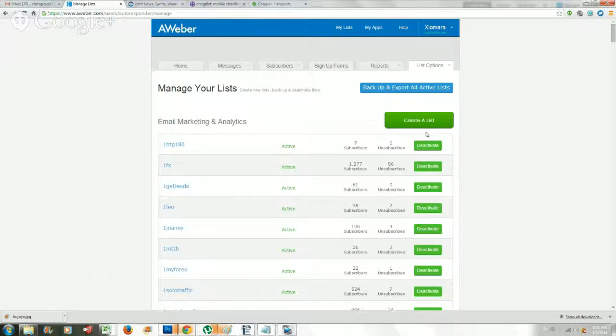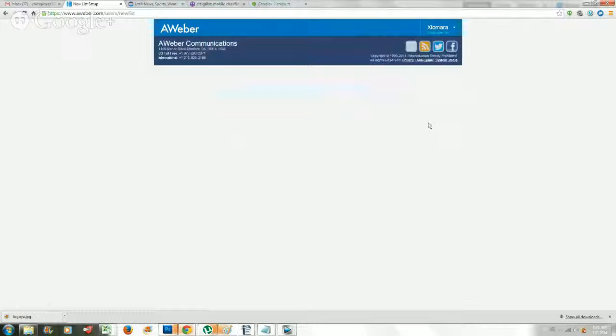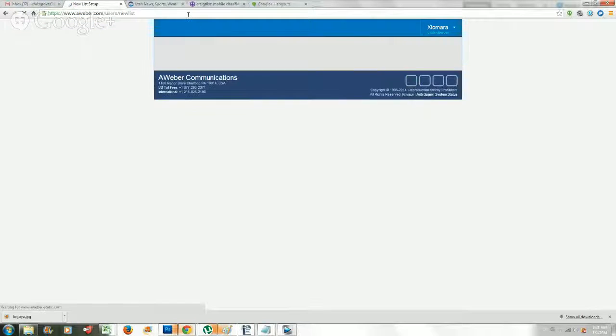For time's sake, I'm only going to show you how to do it in AWeber. GetResponse is very similar. But you're basically creating a new list. Okay? And hopefully this works. Let me see if I can get it to load.